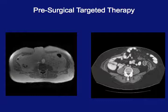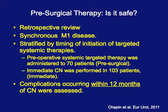And this is a patient on the bevacizumab trial, and she had abdominal wall dehiscence 4 months out from surgery. And that's her small bowel. You can actually see it on the abdominal wall. So we wanted to ask the question, is this safe? So we did a retrospective study looking at 70 patients who received presurgical therapy, and we compared them to 103 patients who had upfront cytoreductive surgery, and we looked at complications over 12 months.